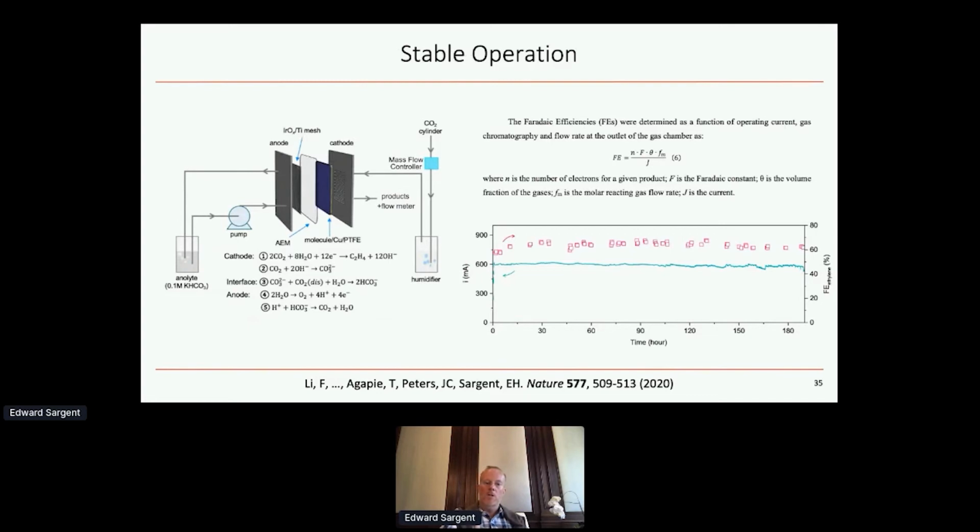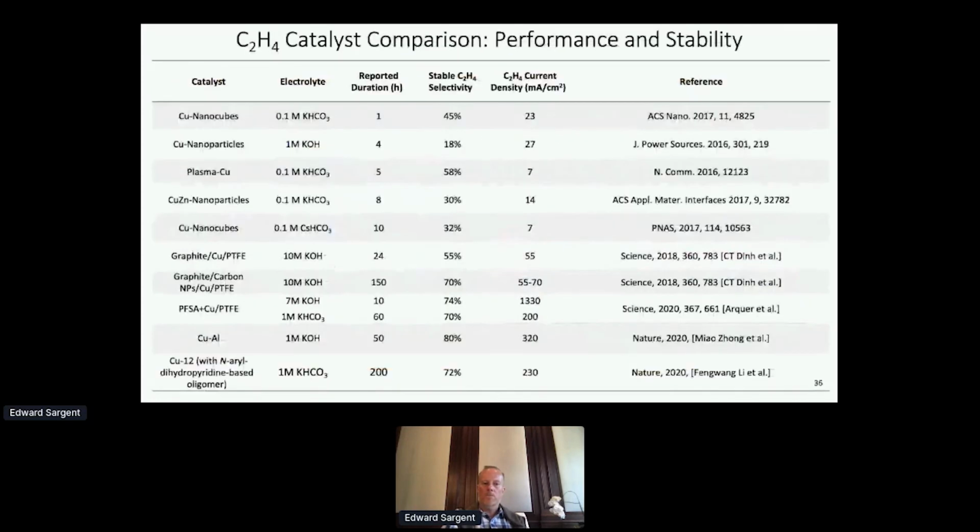This comes with many benefits. One of them is it's much more readily operated in a stable configuration. So again, building from both the fuel cells and the water splitting electrolyzers, we were able to put this into an MEA, a membrane electrode assembly architecture, and operate over an extended period of about 200 hours in this study with consistent current and consistent Faraday efficiency, thanks to the ability to operate under neutral conditions.